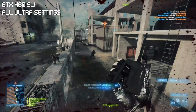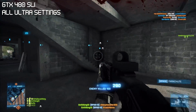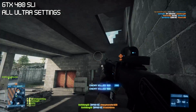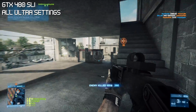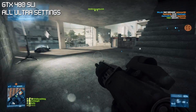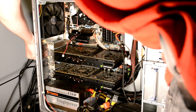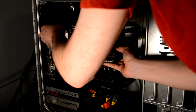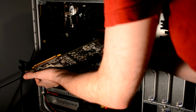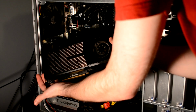My current rig has an i7-930 overclocked to 4.0 GHz on a H50 Corsair water cooler, as well as 6 gigs of Mushkin DDR3 RAM, and this is the kicker, 2 GTX 480s in SLI. If you guys don't remember the GTX 480, it was the first generation Fermi card from Nvidia. It was almost a year late, I think it was, and it barely came out at all.